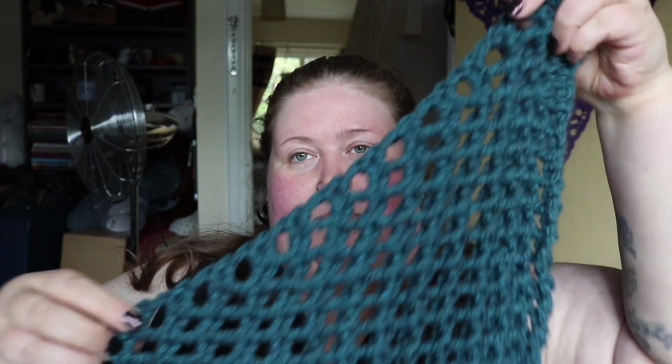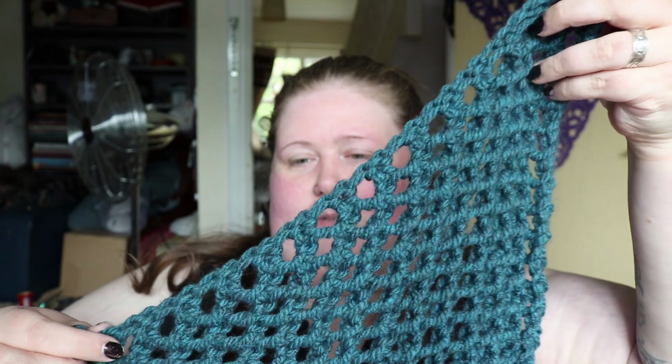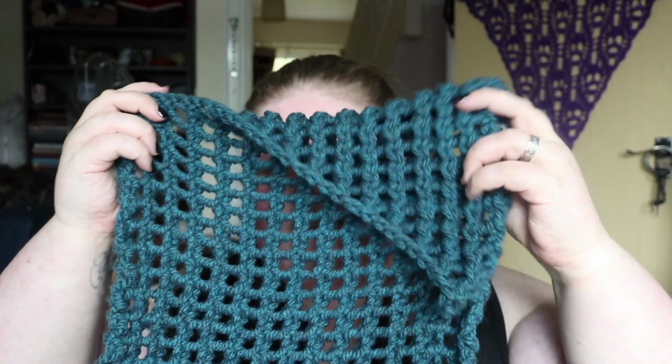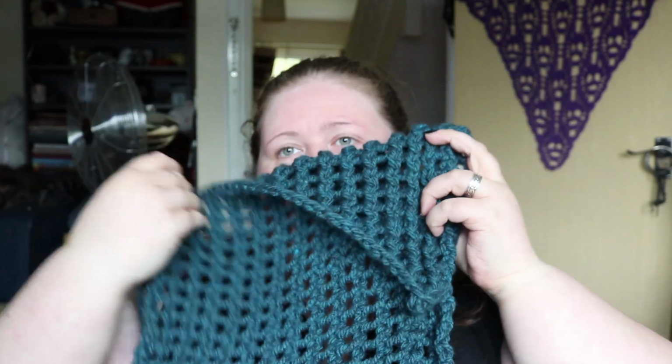If they don't want it to be sort of diagonal and want it to be straight across, I can fold it up and sew it down so the ends are straight, and then they've got a bit of a pocket where they can hide things or put their hands in if it gets a bit chilly.